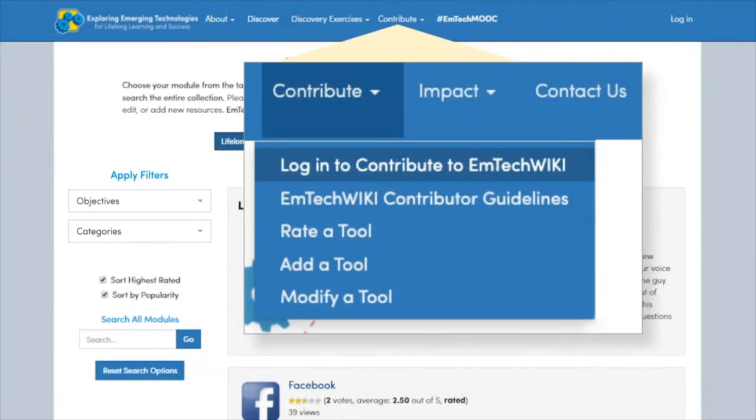We also invite everybody, because again, it's a socially curated wiki, to contribute. So you can always create an account on the wiki and add to our repository. There are guidelines that we use just so that you can help create a tool, add a tool, or if you see an error or a broken connection, we invite everybody to help modify those tools so we can keep everything current. We want to make sure that we can properly tag each of the different resources and classify them appropriately and make sure that they're as accessible for everybody.